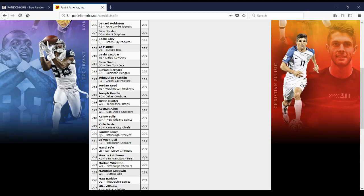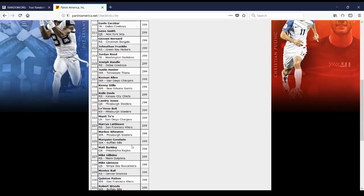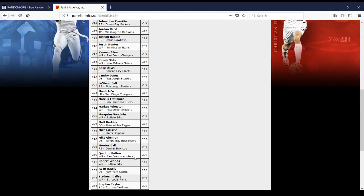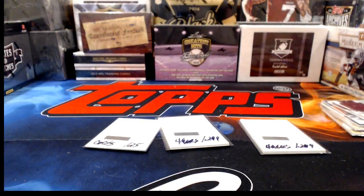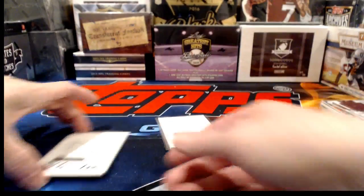We've got one more left to figure out here. And that is also a rookie silhouette autograph. It is for Quentin Patton, so I'm going to assume it's going to be numbered the same, and it is also to 299. So let me get that written on here real quick. And then we're going to recap, and then we'll be ready to rock and roll into some Prism. We all know Prism has been fun this year.